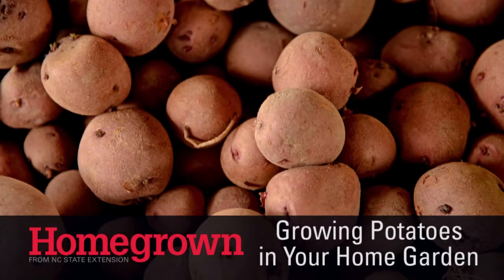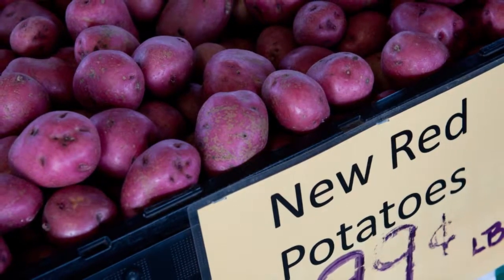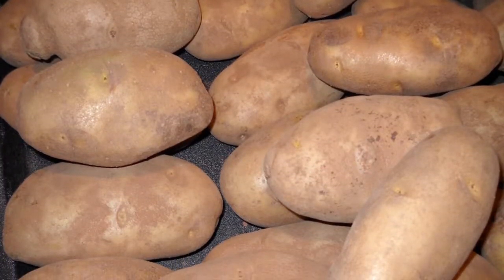I want to talk to you today about growing potatoes in your home garden. We have grown potatoes in this hemisphere for forever, really, because they're native to the mountains of South America. Now, we call these things Irish potatoes, although they're not native to Ireland.